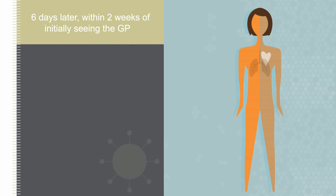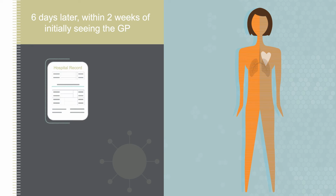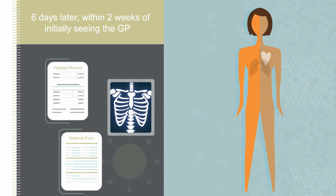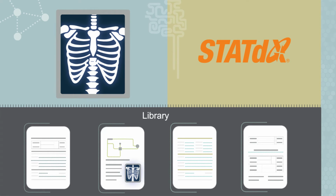Jane is seen in an outpatient's clinic 6 days later, where her doctor accesses the hospital record, the referral document and chest X-ray result. The radiologist has already used StatDX from Elsevier to support his review of the image, matching images and radiology information from its extensive library.